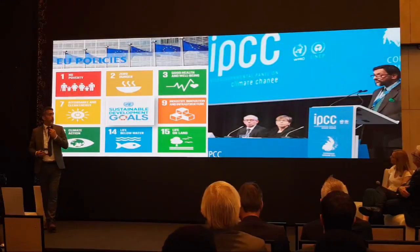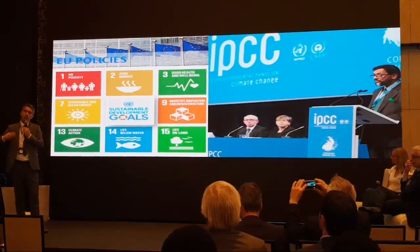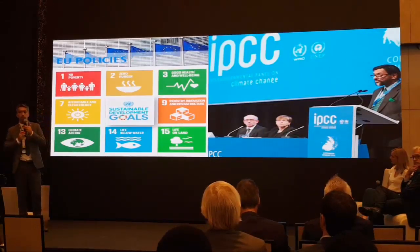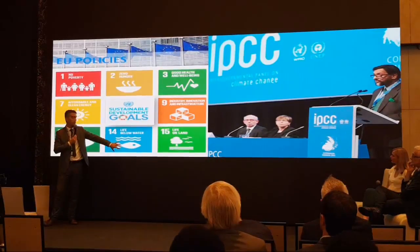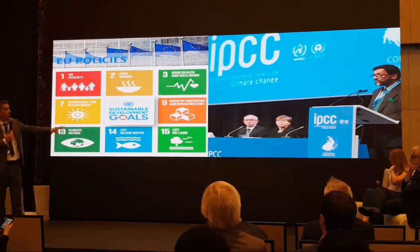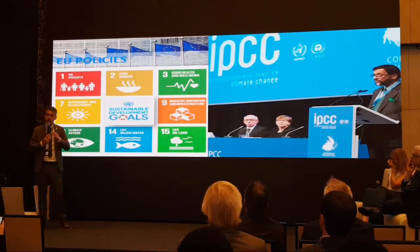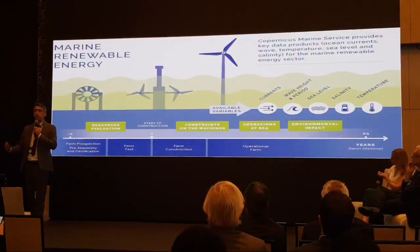A few examples. Policymakers. The EU directives related to the environment, we are now at the point where we are using this Copernicus data to support the EU's policies. This is also true for the strategy of the United Nations, and especially the strategy for the ocean, where Copernicus enters nowadays. And in the IPCC report, we have experts from Copernicus. This is one example. Another example is the business companies.